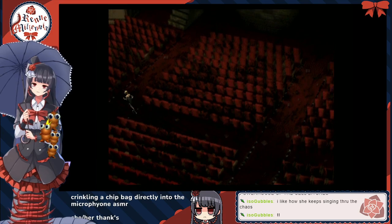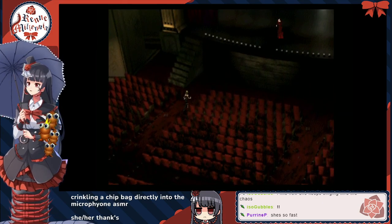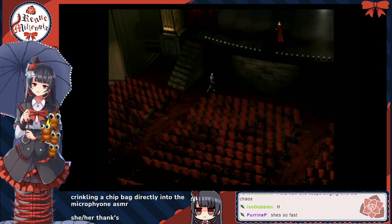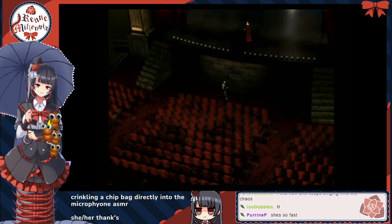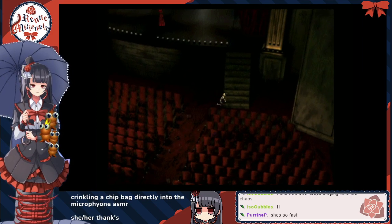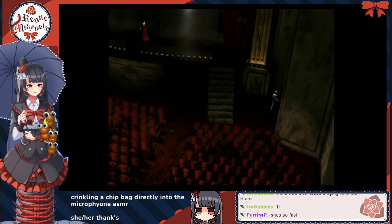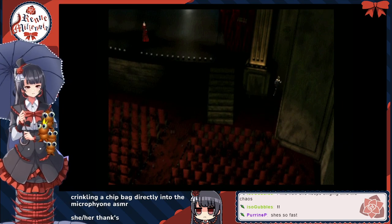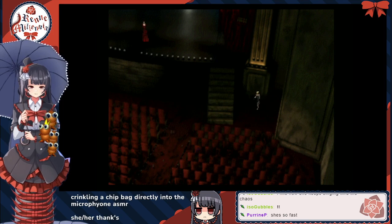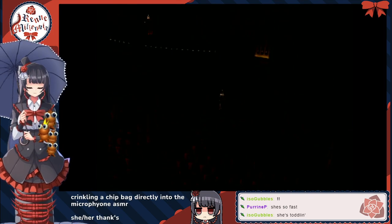Can I go down this way? Oh, yeah, we can. She definitely doesn't seem like she's moving too slow for the setting she's in, given her stride. Definitely not. Oh! Here we go.